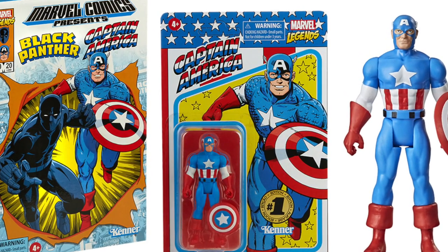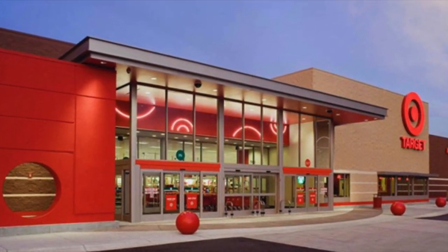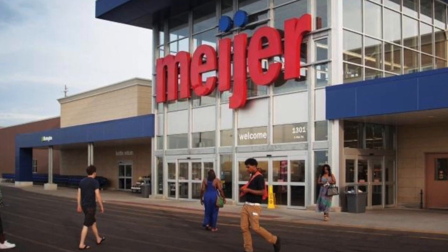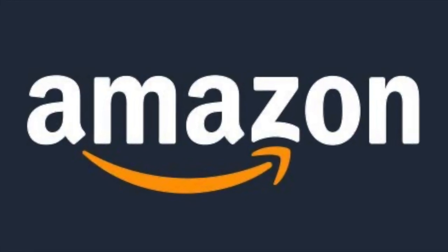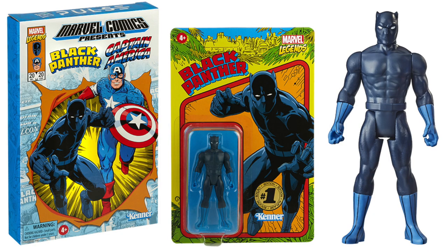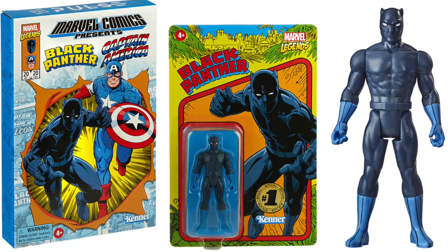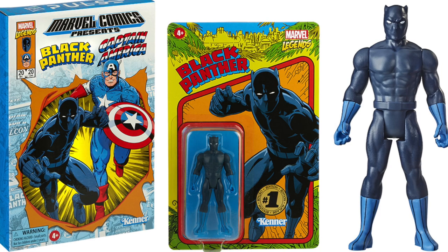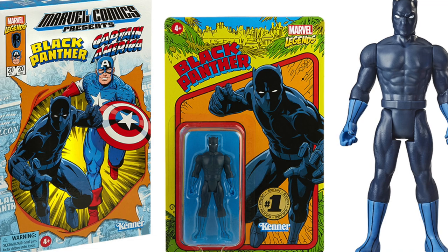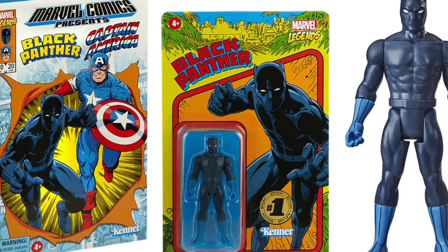Now, this particular figure will hit Target stores in March 2021. And then about a month later, in April 2021, you'll start to see this first wave that includes this character at most major retailers. So, give or take, around March, April, you should be able to get these in stores. They'll cost you 10 bucks. A little 5 POA, almost 7 POA, depending on which character you get. Very retro, very old school, very basic points of articulation, but very cool. And what I'd like to see coming soon would be vehicles and playsets to really give it that Kenner feel. You know what I mean?